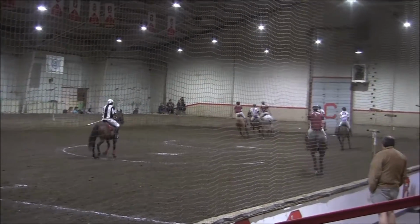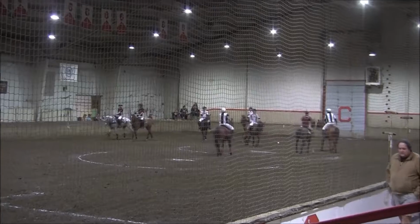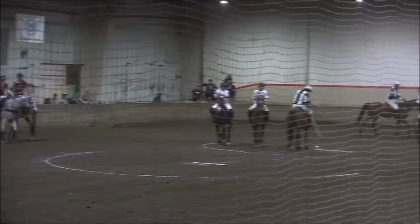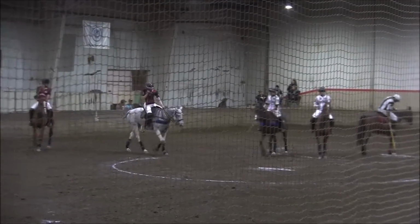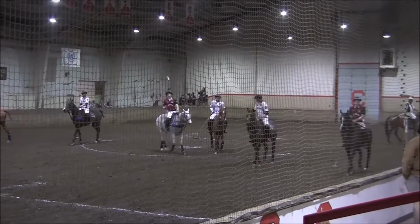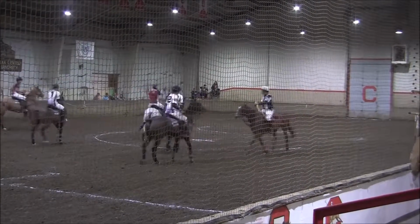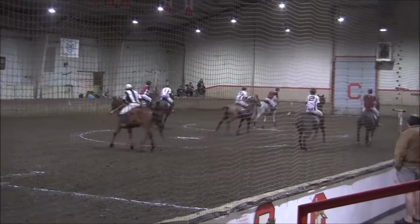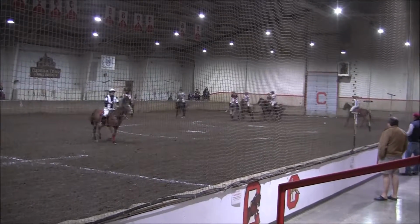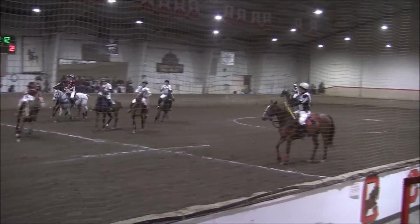And there will be a whistle. We're going to have a rehit. Colorado with a hit once again, goes straight to goal, putting another point up for Harvard. Tying the score up 2-2 with 2 minutes and 10 seconds left in the first chucker.